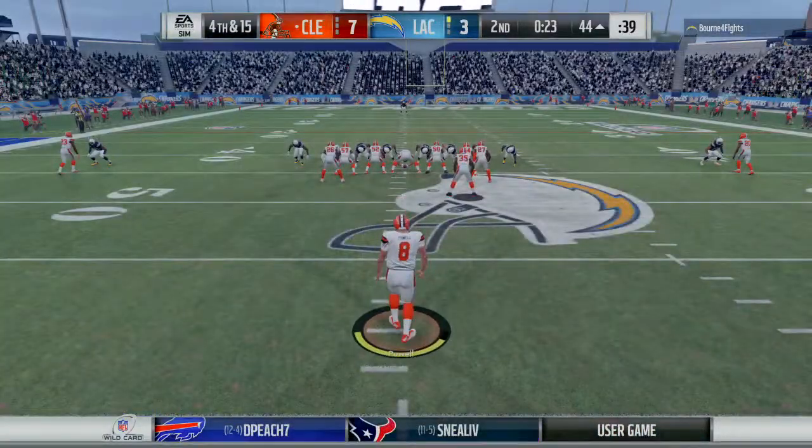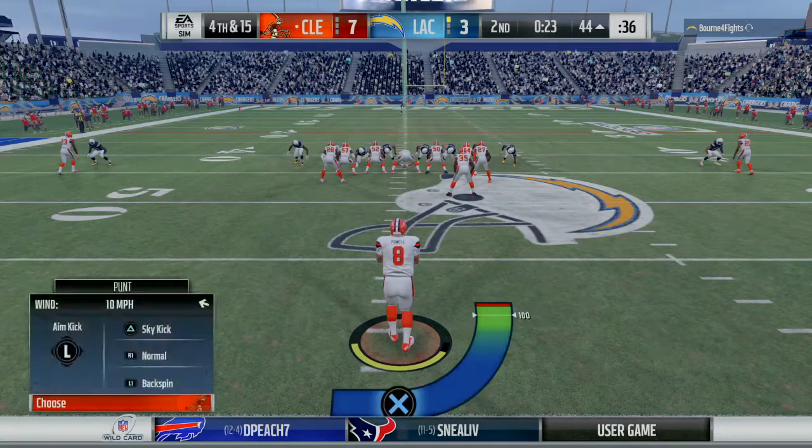The Browns send out their punter now. Travis Benjamin deep for the Chargers.